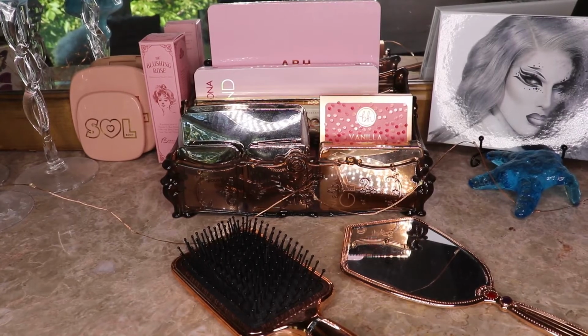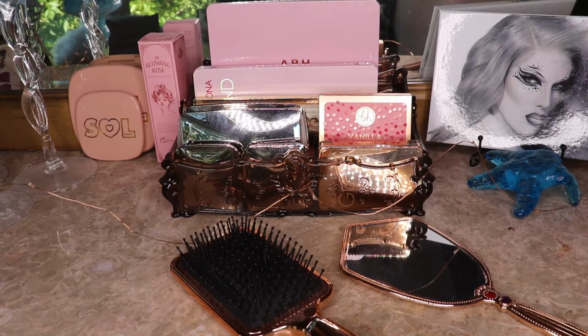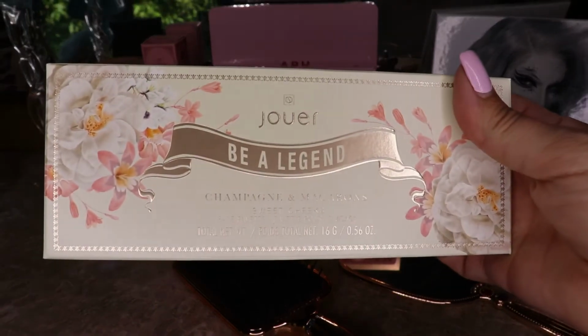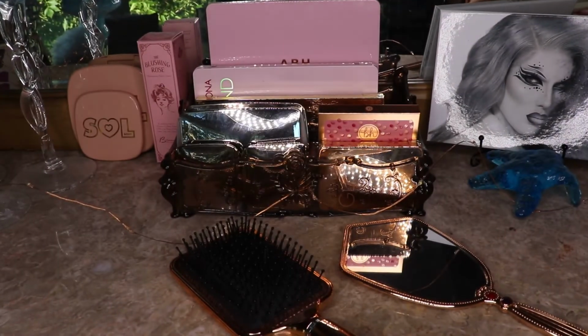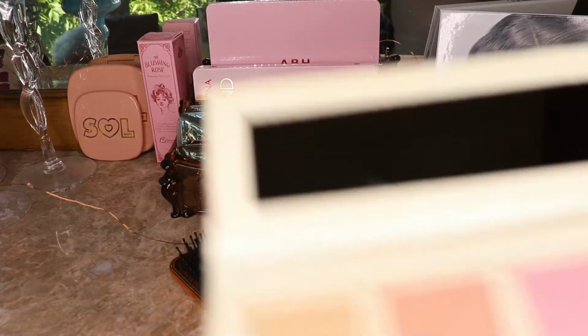Okay, so moving over here, we have one of my ABH palettes, Natasha Denona, Hourglass, and I'm going to pull my new Jouer palette. This is Jouer Be a Legend, Champagne and Macarons. Macaron, I don't know how to pronounce that. This is what it looks like.